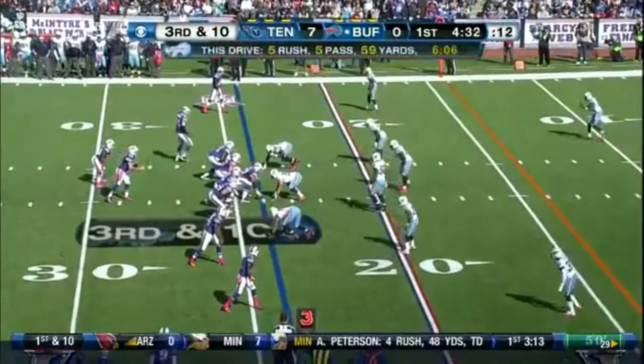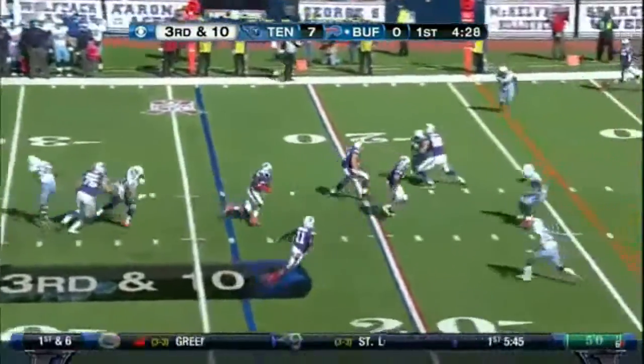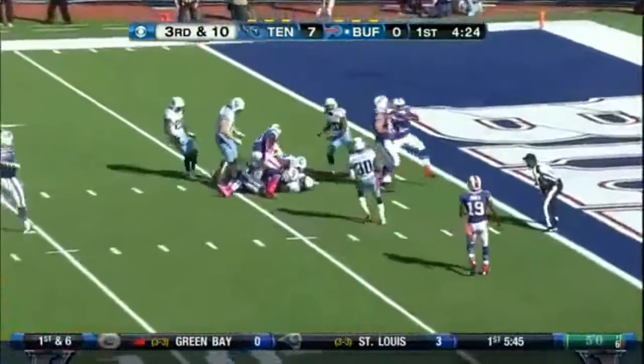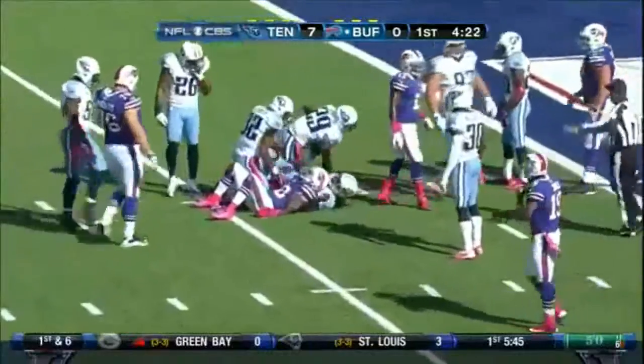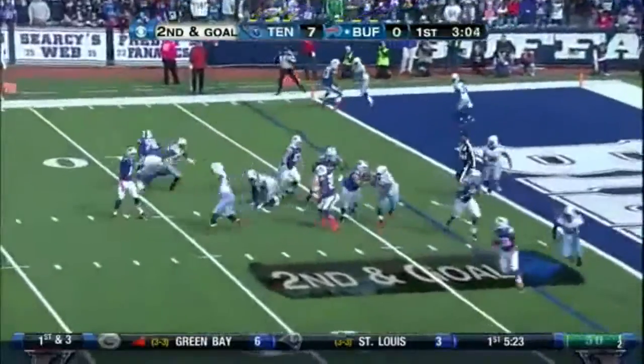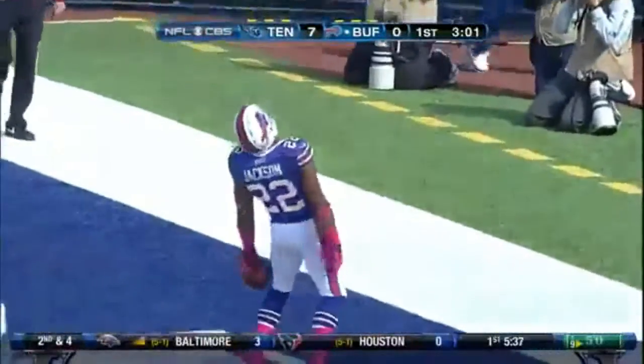Third down and 10 at the Tennessee 24. Fitzpatrick dumps it off. Spiller finding running room. Spiller gets inside the 5. It'll be a first and goal for Buffalo. Split alignment. Fitzpatrick looking. Fitzpatrick to Jackson. Touchdown, Buffalo.